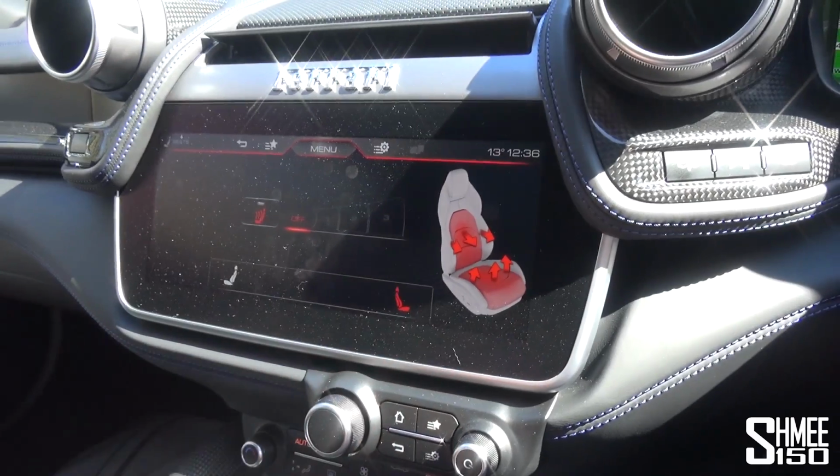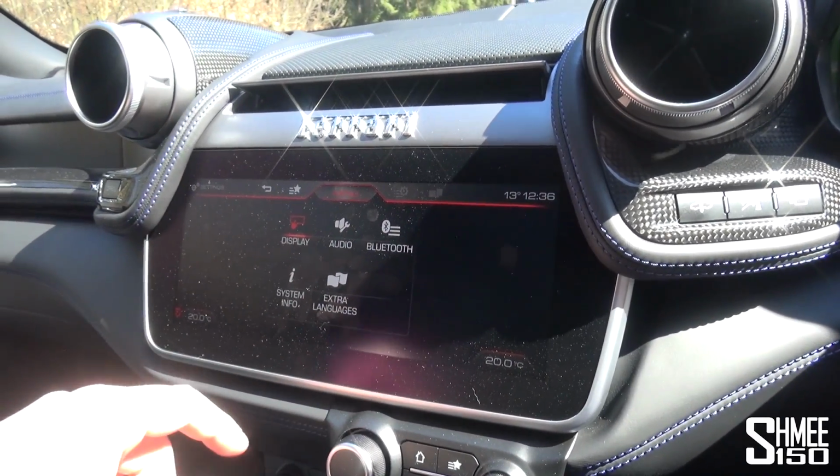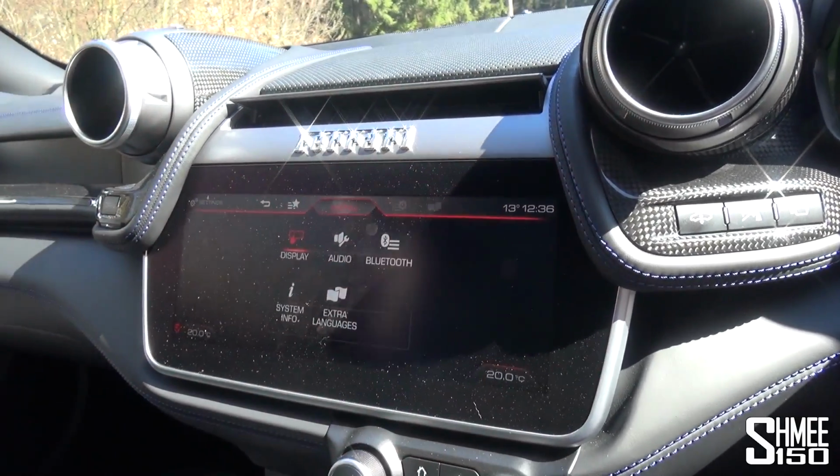So if we go back to home once more, just to show you some of the settings. I always love playing with this and going through so many of the different things that you control, but you more or less get the idea.